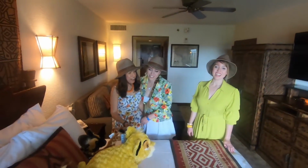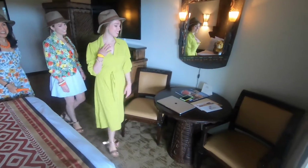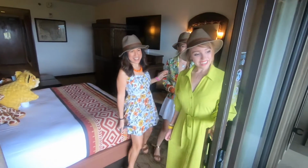So much fun. And then you have your sitting area over there, and your workstation. I love this, and I'm still not over all of this closet space we have. I tend to overpack. And then, of course, look at the outside. The outside is the best part. Check out the outside. Where are the animals at?